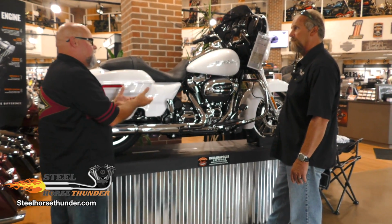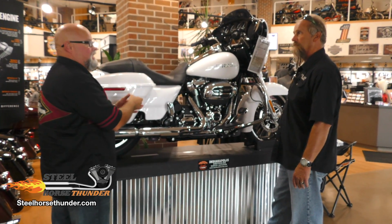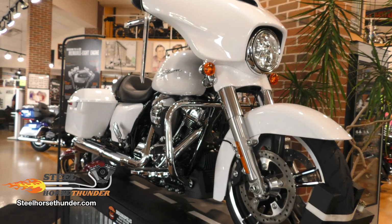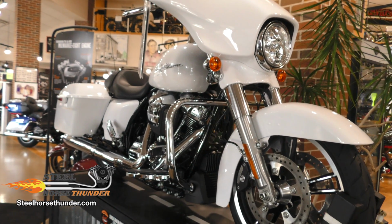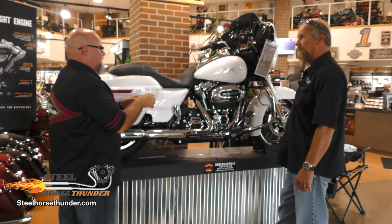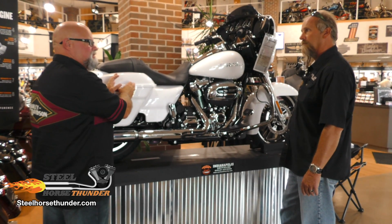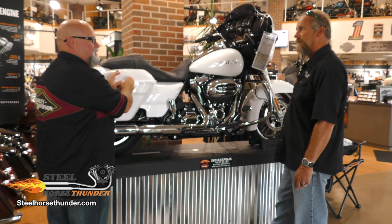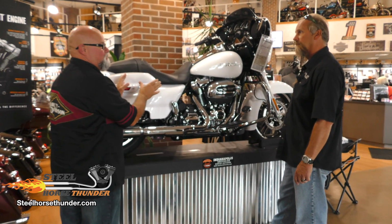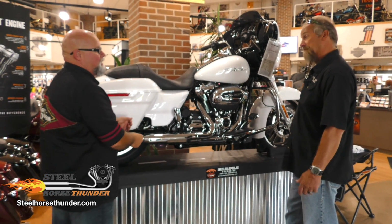The shocks on the inside are made by Showa, the manufacturer of them, but they've really improved that. 117 millimeters of travel on the standard size bikes and 98 millimeters of travel on the shorter bikes, or the low ride bikes. So what does that really mean? That means if you took a 16 and you rode it, it'd feel like you were riding a Camaro because of the suspension system on it. You climb on a 17, it's like climbing in a Cadillac. Okay. That much difference in just the riding and handling capability of the 2017s, coupled with the big 107 cubic inch Milwaukee 8 power plant.